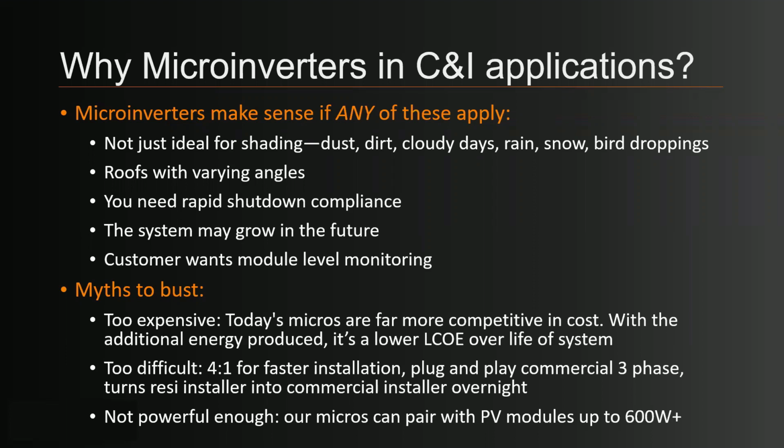There's also some myths about microinverters. So 10 years ago, when you would compare microinverters to string inverters, there was no comparison. String inverters were literally half the cost, sometimes even less. But today, microinverters are far more competitive in terms of cost. The pricing has definitely come down over the last 10 years. And with the additional energy that you produce over the life of the system, it's a better LCOE. So that can mean major dividends for customers on the commercial side that are looking to put in microinverters for their system.